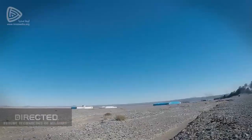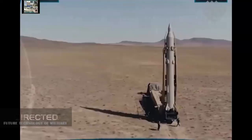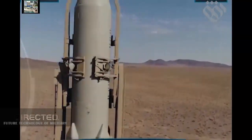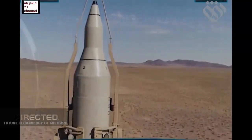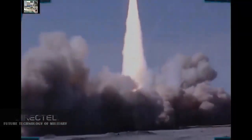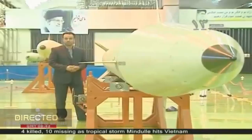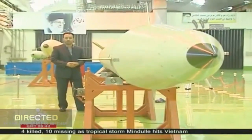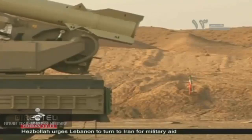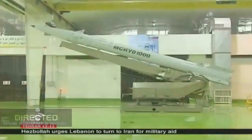After the success of Fateh 110, Iran began development of another solid-fuel missile, based on it. This led to the creation of the second generation of this missile. The Fateh 313 was the first missile in the second generation. It was first unveiled in 2015. It was an upgraded version of the Fateh 110. It had a detachable warhead and could reach targets at a range of 500 kilometers.